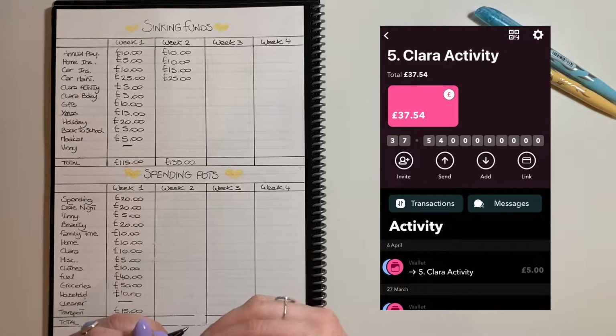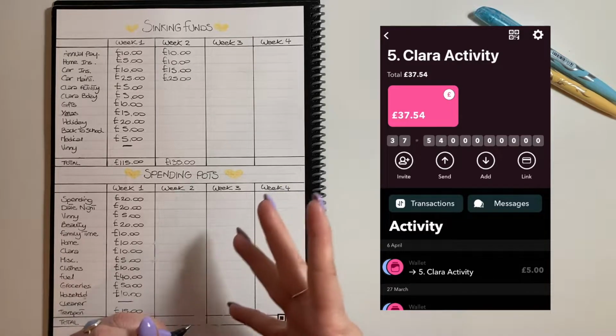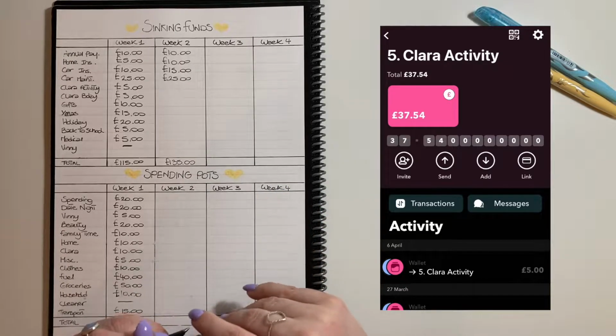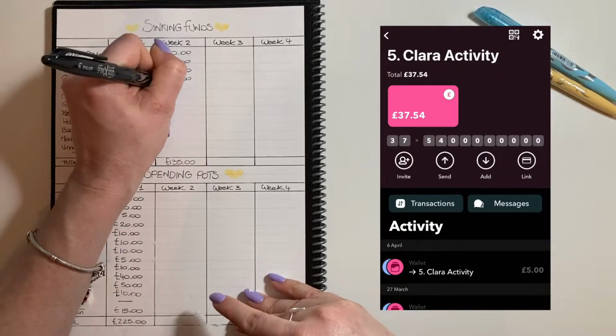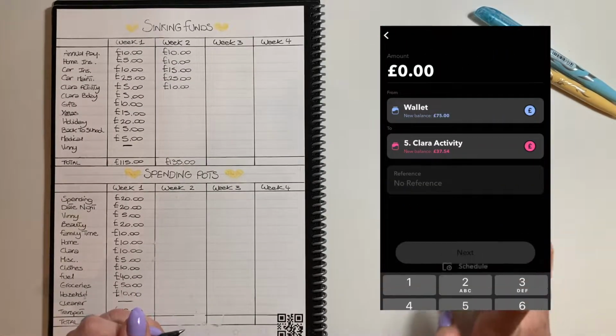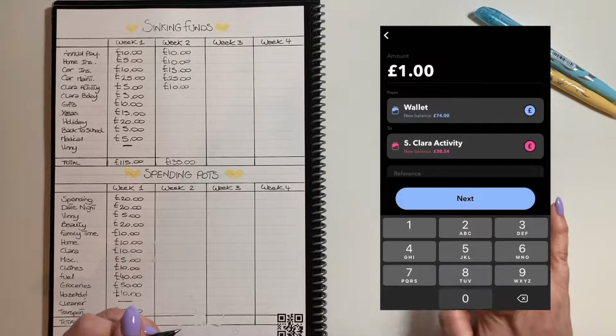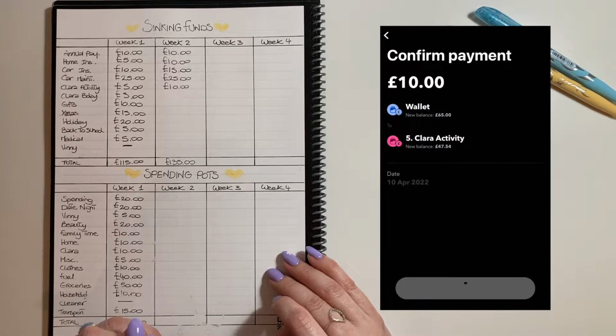It says activity, because we've paid for the spring term for swimming, but we don't know what the summer is going to bring. So yeah, anyway, we are going to be adding £10 for that. So the 37.54 should become 47.54, which it will, which is great.